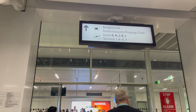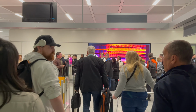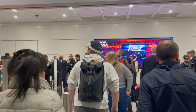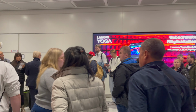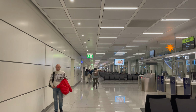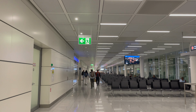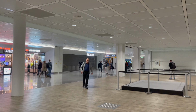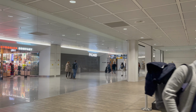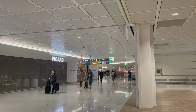And the secret of traveling fast is light with a backpack only. You can take the cheap fare and get out straight away. Look at that. There is the exit over there. There we go. We are at Munich Airport. It's easy to get around. We follow the sign and exit is over there. Easy to get around Munich Airport.